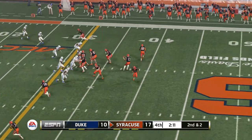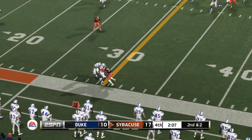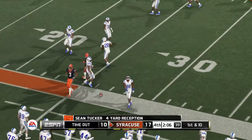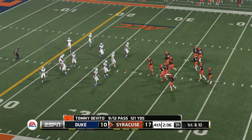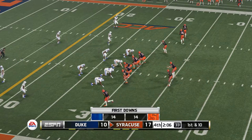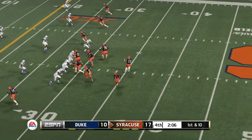Halfback's got it on the quick throw. And they push him out at the 29-yard line. Tucker gains 4 yards on that reception. I think they were expecting a run on that play, Brad, and it allowed the quarterback to throw for just enough yards to get the first down.